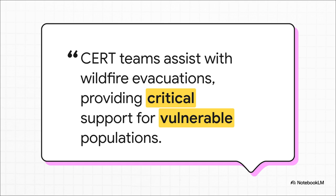Think about the wildfires out in California. CERT teams there play a huge role in evacuations, especially helping people who might need extra assistance, like seniors or folks with disabilities. That frees up the firefighters to focus on, well, fighting the fire.